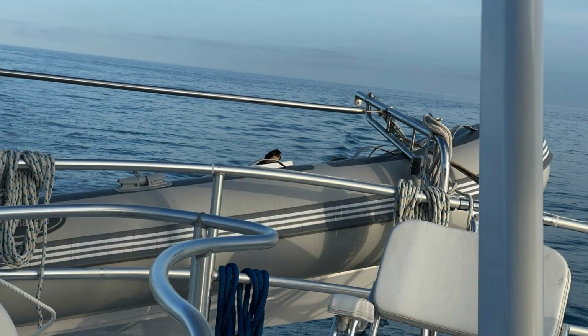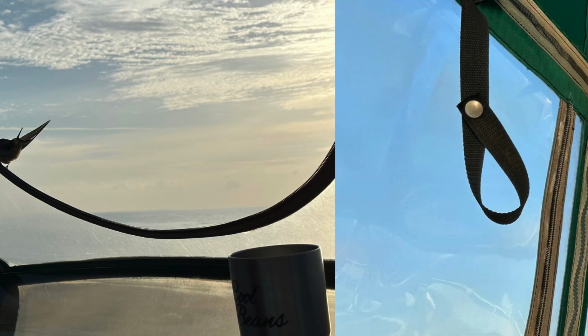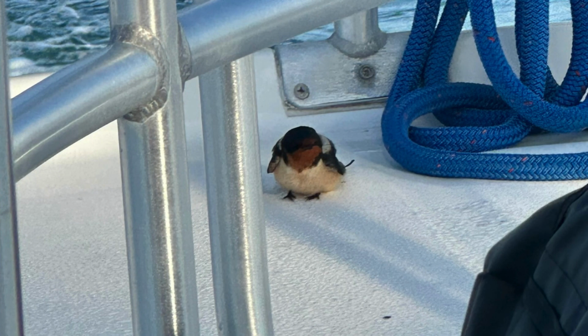Bye. Heading into Tarpon Springs, we had a little hitchhiker on our boat. We found a barn swallow on the floor of the cockpit. She probably flew into our sliding glass door and got stunned for a bit. She kept trying to fly off only to land back on the boat. She rode with us almost all the way there in different spots, but then poof, she was gone.